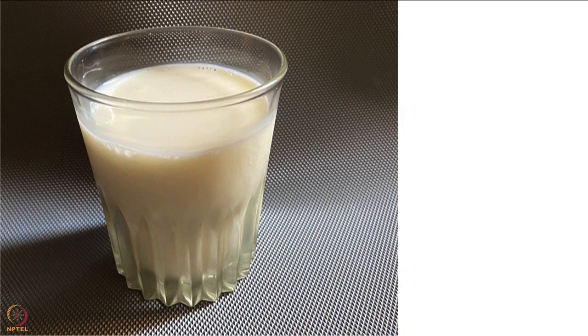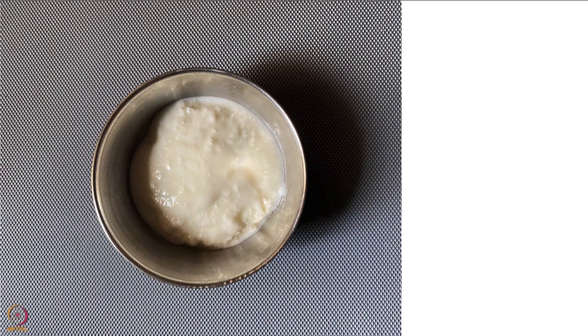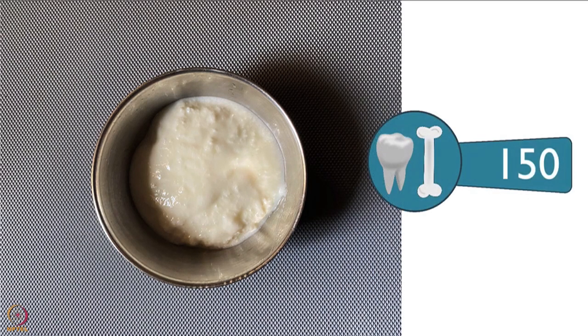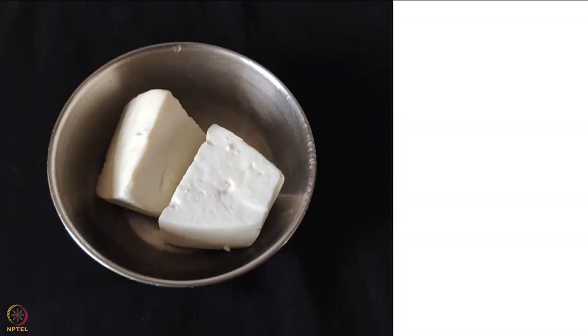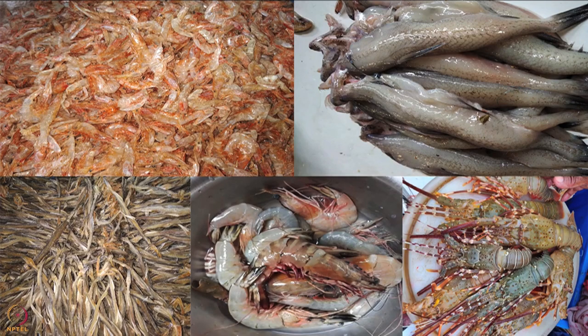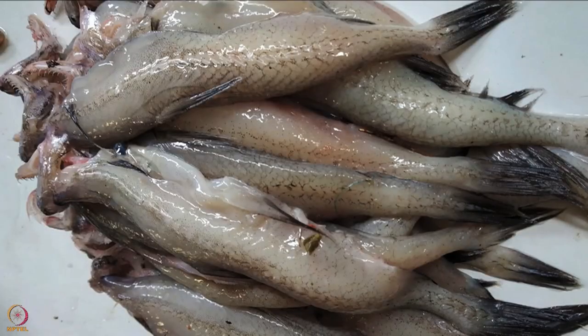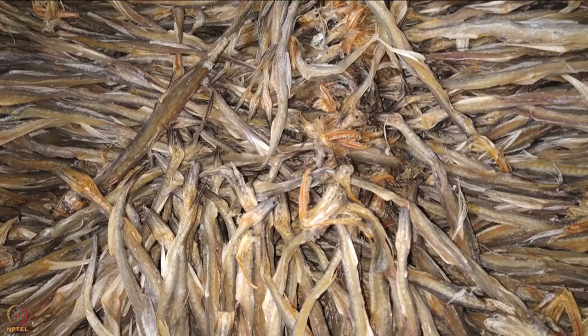200 ml of cow's milk provides 236 mg of calcium. 100 grams of curd from cow's milk has 150 milligrams of calcium. 30 grams of paneer from cow's milk has 142 milligrams of calcium. A few non-vegetarian foods are also rich in calcium. For example, dried shrimp, Bombay duck, prawns, lobsters, and dried bony fishes.